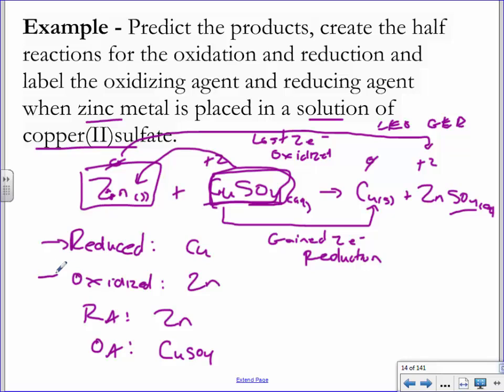So these guys right here will always just be one item, just one element. These guys right here will be like the entire compound you have there. So it may mean that when I talk about an oxidizing agent, I'm actually talking about an entire thing. And it could be a complicated compound, like say something like this. That could be an oxidizing agent. And there's actually three things as part of it. Does that make sense?